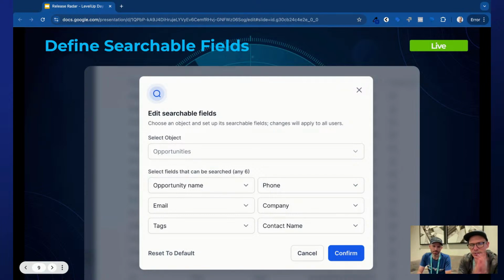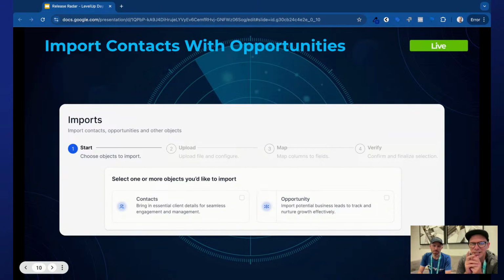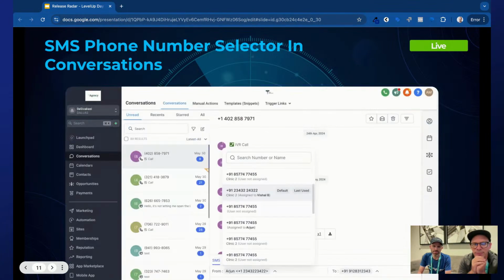Yeah. This one's cool. Instead of just being able to search for opportunities or contacts by their email or phone, you can now choose additional fields to make searchable. I think certain people were looking for this, and now you've got it. If it wasn't a problem before, don't even worry about it. You can now import contacts and opportunities at the same time. Again, there were people wanting to do that, which makes sense. So you can now do that, which is awesome.